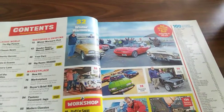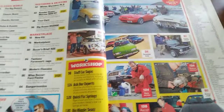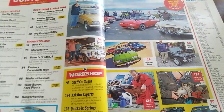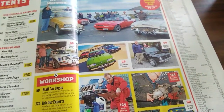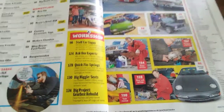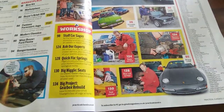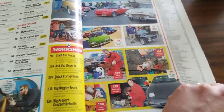Some winter warmers on page 32. Some 70s icons there, so we've got some Rover SD1s there. Family 1275 GT Mini. As I said, you've got your workshop section here, so your basic service, and gearbox overhaul, seat revival, and rear coil springs, and that 928.